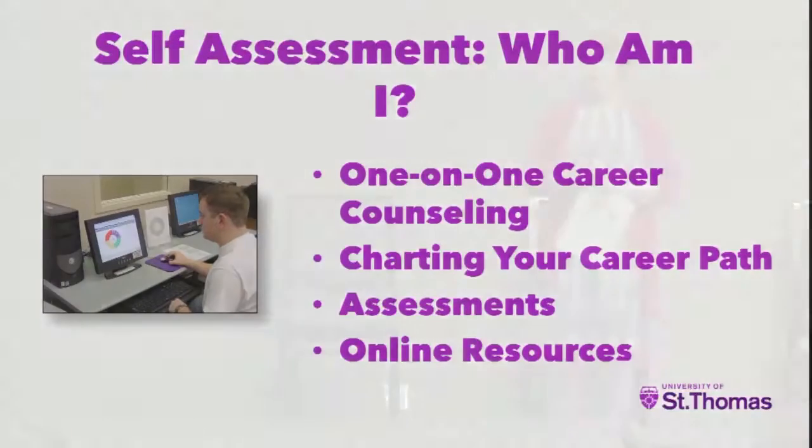We offer one-on-one career counseling sessions, so full 50-minute counseling sessions that students can schedule with our office. We also have a short 3-week seminar series, but it's really robust. It's called Charting Your Career Path. As part of that experience, students take a Myers-Briggs, which is a personality assessment, and then a Strong Interest Inventory, which is an interests and skills assessment. And then we process that with them, and they get to process that with their peers in the group.